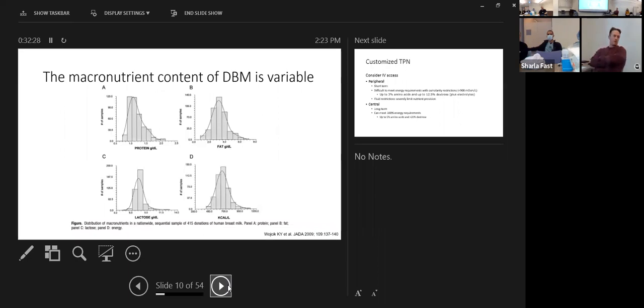And just like mom's milk, donor milk does have a large spectrum of what's in there. Average protein content is about 1 gram per deciliter, 1 gram per 100 milliliters. Calorie content is still about 0.67 calories per milliliter, and again, highly variable from sample to sample. For mom's fresh milk, we'd probably expect these graphs to be shifted to the right a little bit.